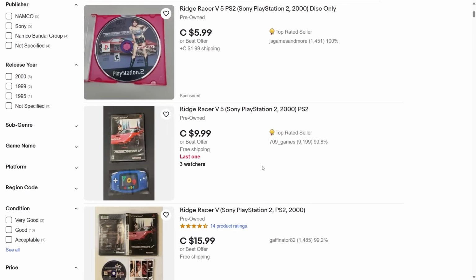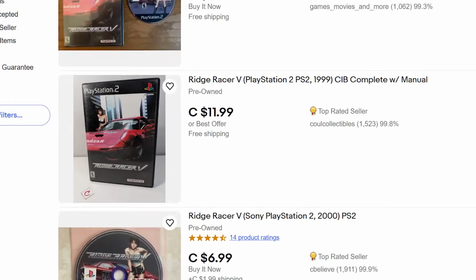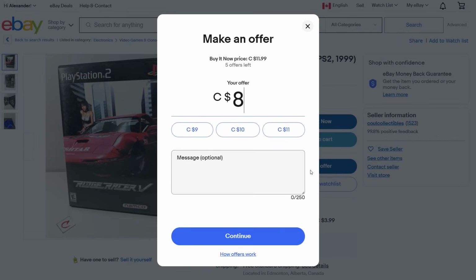One day, I was specifically looking for Ridge Racer 5 in very good condition. Anyone else? Just me? Okay. I found one listed for $11.99 and no additional shipping charge. But I was like, I kind of want to be at $8.99 for this. So using the best offer button, I submitted an offer of $8.99. But then right after, I was like, crap, I should have submitted an offer lower than that because I want to meet at $8.99. Careless mistake.